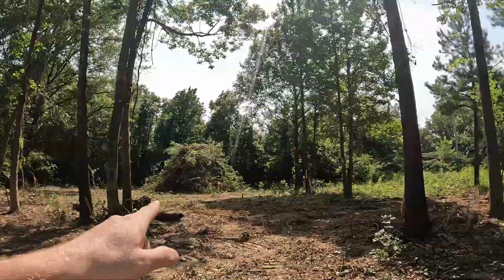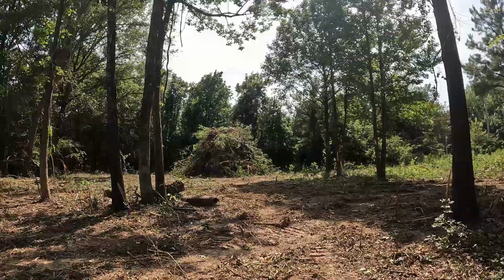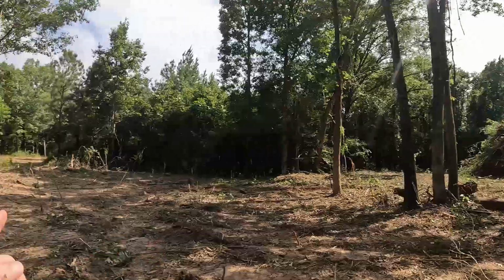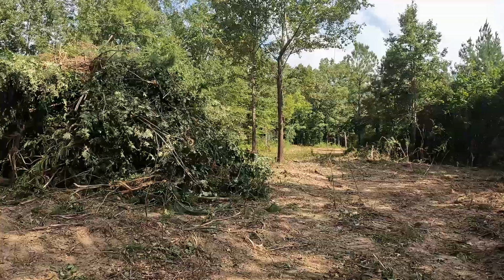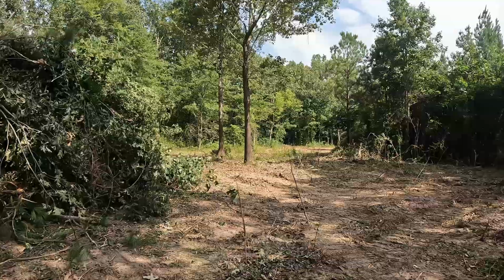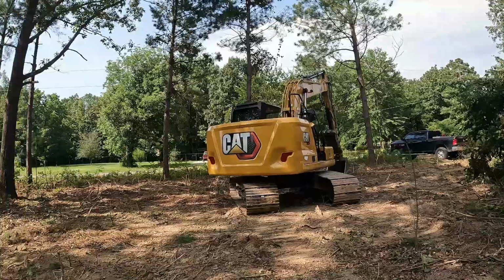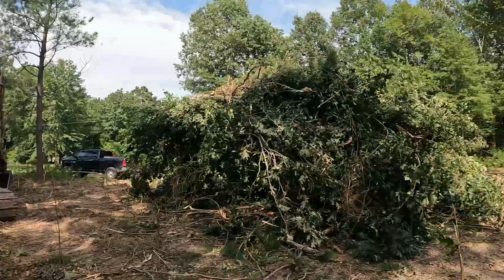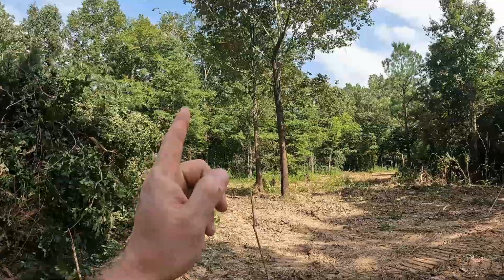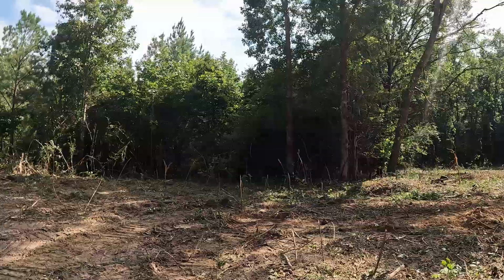And working in and out of these trees kind of slowed me down too, as far as putting the piles. But I got a pile there and a pile here. They're a little bit too close to those trees, but I really didn't have another option other than taking out some of these big ones. I may see if he wants to keep those or not, but it is what it is.